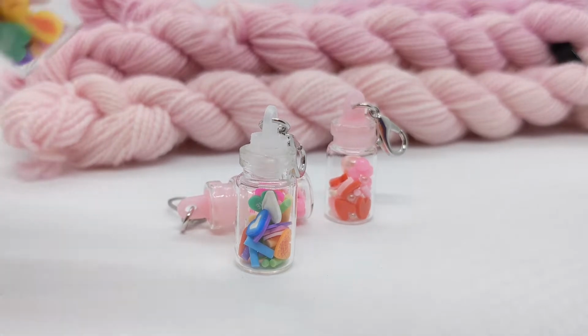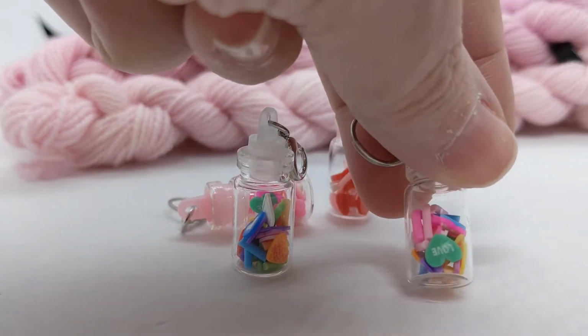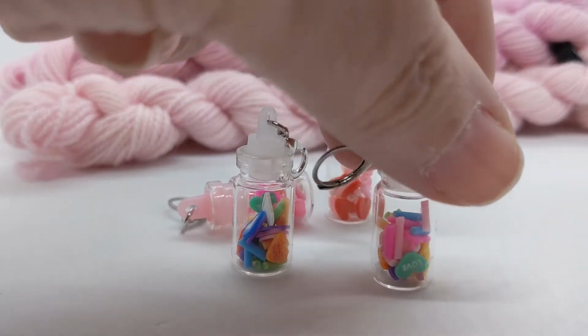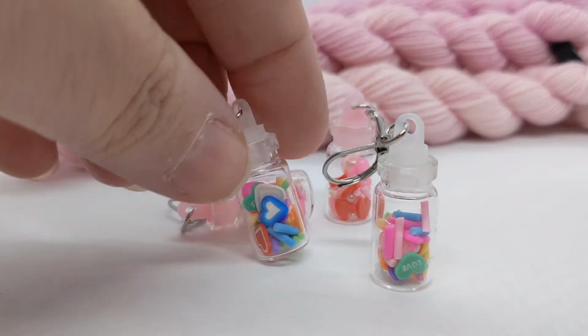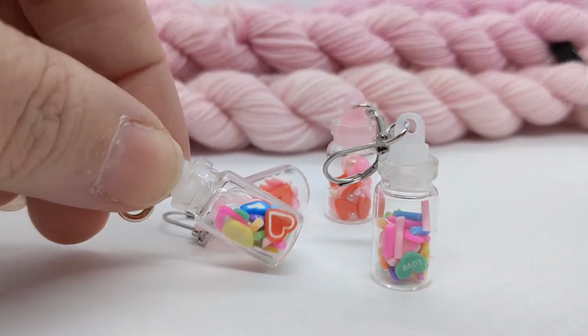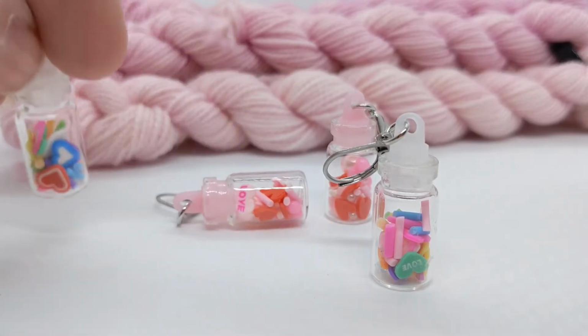Keeps wanting to focus on that yarn. This one has the sprinkles. Each jar is going to be a little bit different, mainly just because there's so many different colors and different sayings on them, but they're all relatively the same.